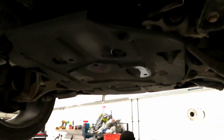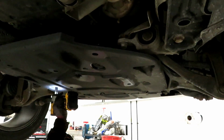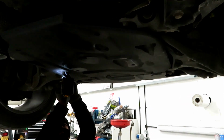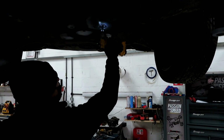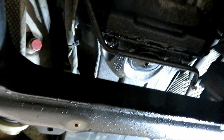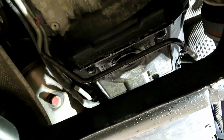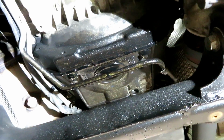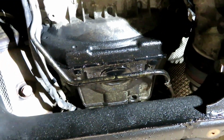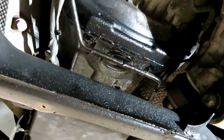So what do you reckon, from the gearbox? It's hard to tell at the moment. Right, so under here, we've just found, it hasn't come out very well on camera, but you can see all the oil residue around there. Yeah, doesn't look too good to me. So what's the plan now, Ant?